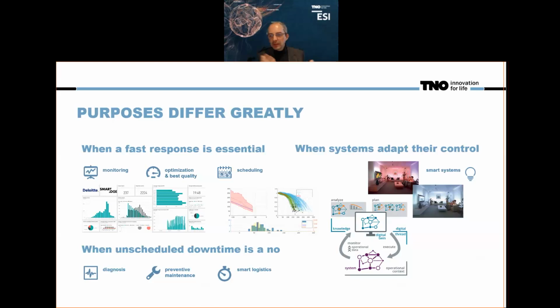Now, next to that, of course, we have the smart systems themselves when they say, okay, they adapt control. So this is the area where the system starts to analyze, starts to plan, and then executes an action and changes something based on the computations in the digital twin. So this is far beyond monitoring. This is far beyond giving you a picture of what is going on. This is decision-taking by the digital twin.